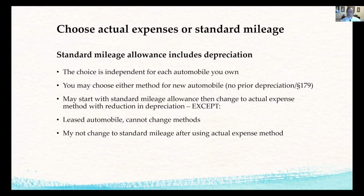Now, if you have two cars and one is 100% business, you don't need to keep track of mileage for that one car. But like most people, you have one car that you're using for business and personal. You then have to keep the mileage on that car, because if you're using standard, you take the standard allowance times the business number of miles. If you're going to use actual expenses, you'd have to come up with a business use percentage, which is business miles divided by the total miles you put on the car. And then you can multiply that by all of your operating expenses.